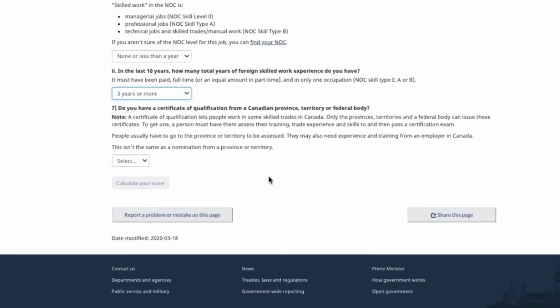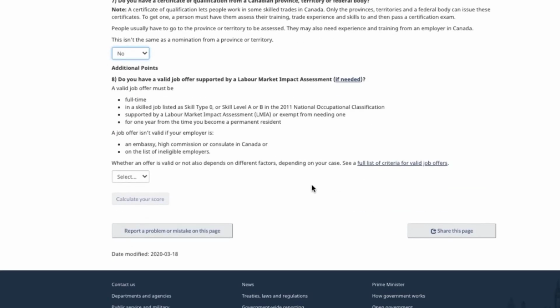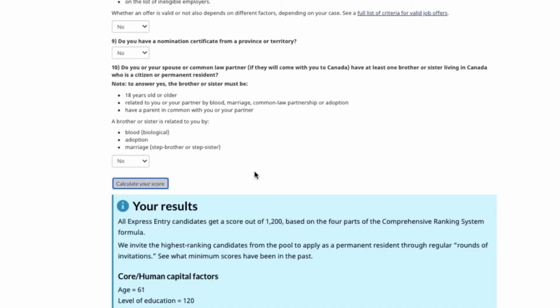Do you have a certificate of qualification from a Canadian province, territory or federal body? Nope, I don't think I have. Do you have an LMIA? I don't have an LMIA. Do you have a nomination certificate from a province? I wish I did, but that's a no. Do you or your spouse have at least one brother or sister living in Canada who is a citizen or permanent resident? I think I have a cousin, but I don't have a real brother or sister, so that would be a no. So then, calculate score.